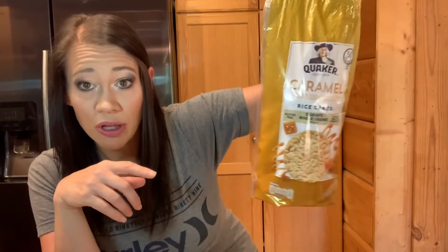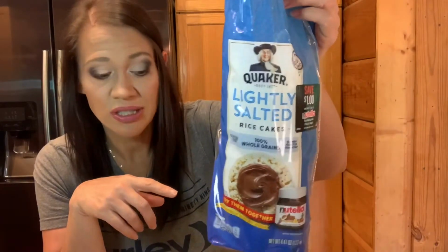So a rice cake is a rice cake, and if I'm talking favorites, my favorite would probably be the tomato basil and the chocolate. Followed by caramel, which is my second sweet favorite. So there's sweet, which is your chocolate and your caramel, and then they have savory, which are your white cheddar, your tomato basil. They have an everything bagel. They have just a lightly salted.